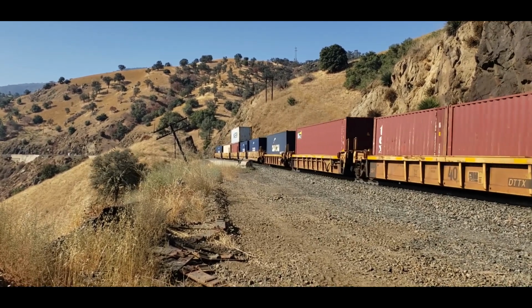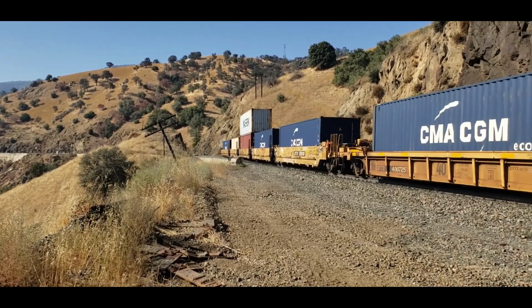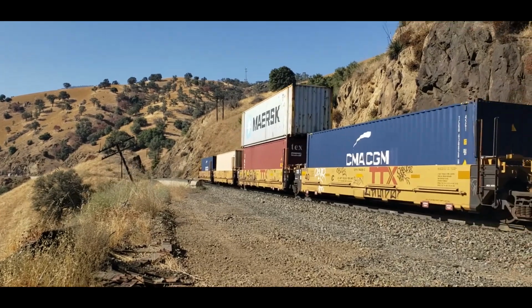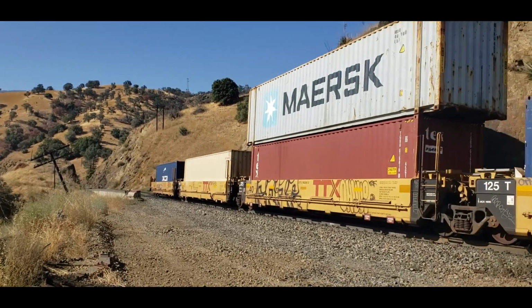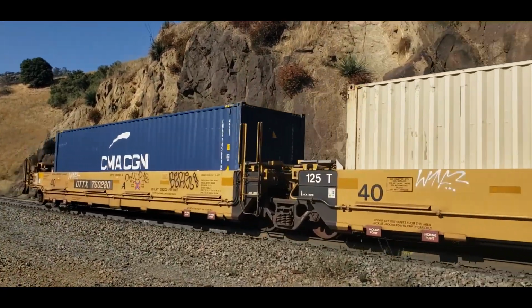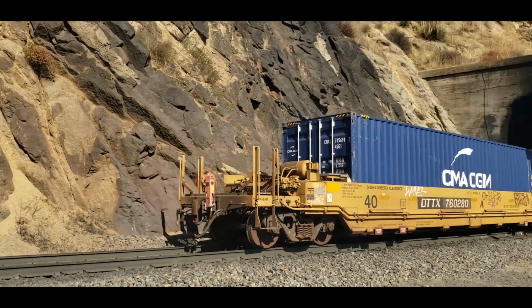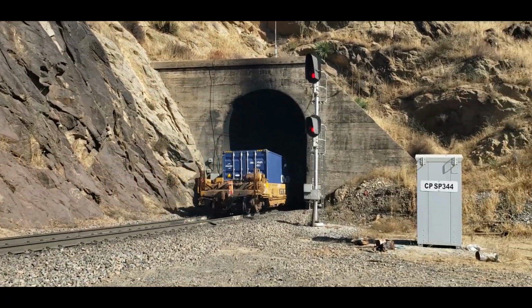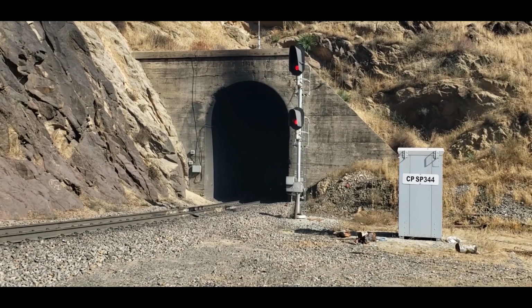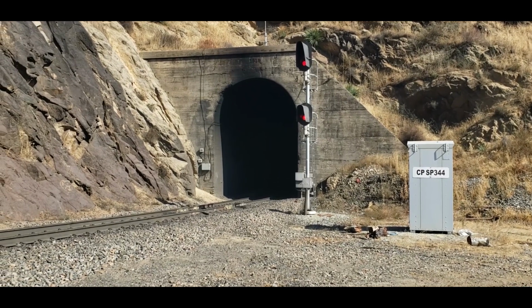Here early on a Saturday morning, out fiddle farting around, run out of things to do. Not really, I could be home doing yard work and stuff. I could even be playing golf. Chose to do this instead because I wanted to get some things shot here and in a couple other places. But anyway, just going in to the east portal of Tunnel 7.